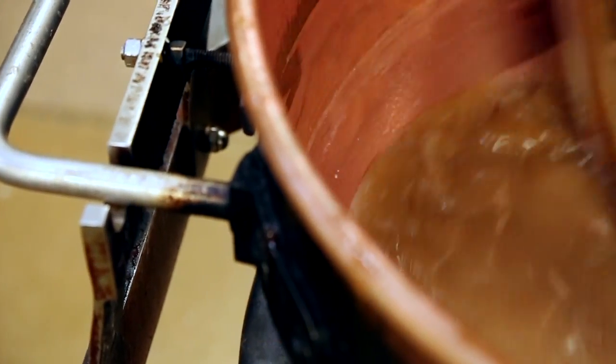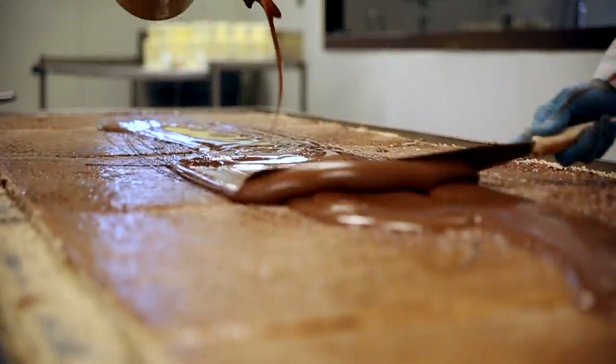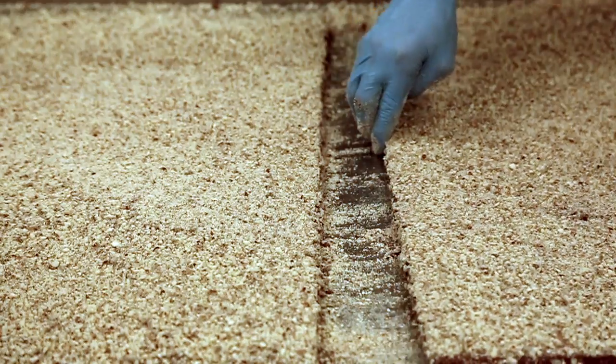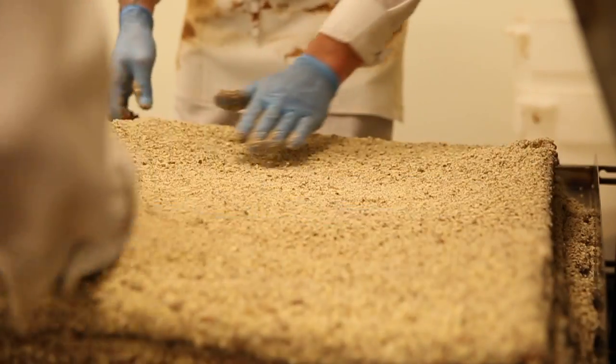A river of buttery caramelized sugar, coated in crushed nuts, covered in chocolate that literally flies through the air. What's not to love about toffee? Well, hard to believe not everyone is a fan. A lot of times people say they don't like toffee, and that's because they've had the kind that sticks to their teeth. And when they have our toffee, they love it. So that's kind of our challenge, is to get people to try our toffee.